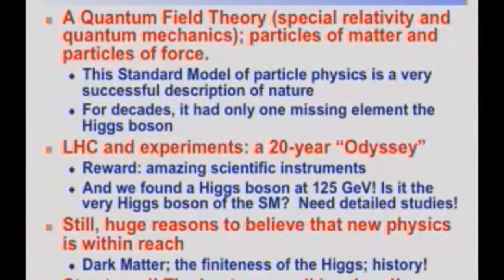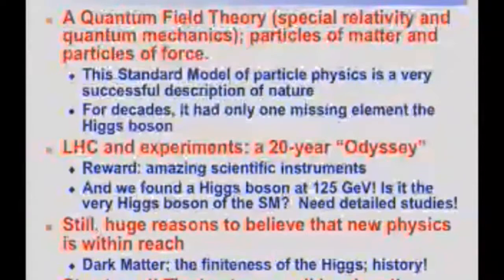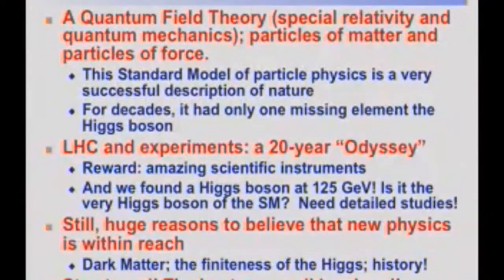So to finish off, we have a quantum field theory, meaning the marriage of relativity and quantum mechanics, that describes particles of matter and particles of force. It's not magic at a distance. It's the exchange of a particle that forces something. It is a very successful description of nature, but for decades it was missing the most basic element, which is how do you take these point particles and make them massive? They should be mass zero.